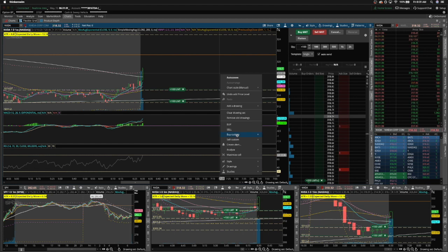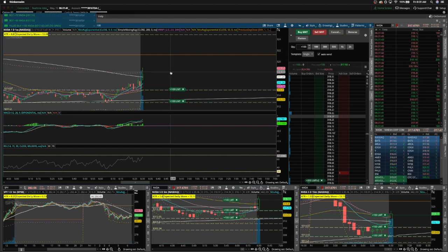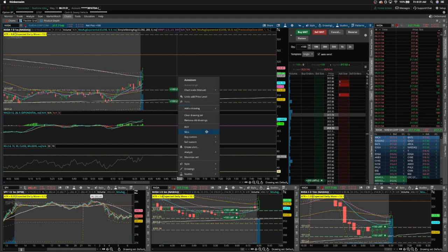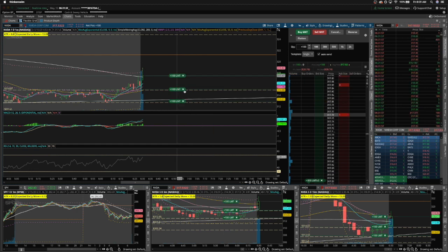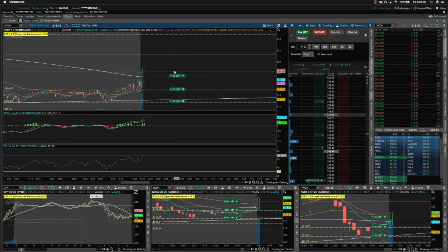Make a decision. Let's try it here at the VWAP. Oh, we can. Okay, we got filled. So that's what we get for not being patient. Lost $8. I think we can pick more up here. And it left me again.